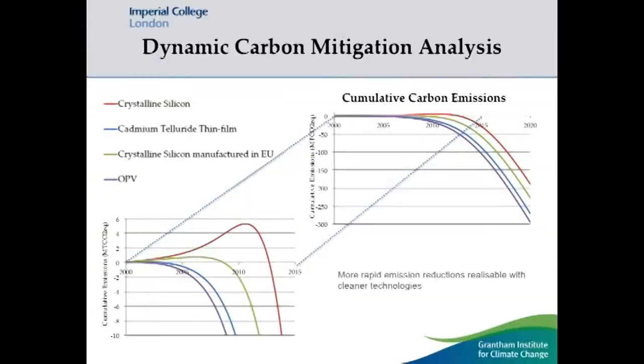Now, this also has implications on the cost. Crystalline silicon and cadmium telluride currently have very, very similar costs. However, as you can see here, there's a very big difference in the actual emissions avoided at a given point in time. So by focusing on certain technologies, we could provide a cheaper cost of carbon mitigation.